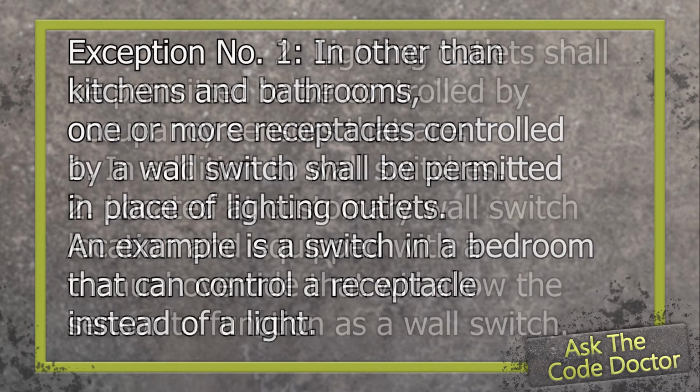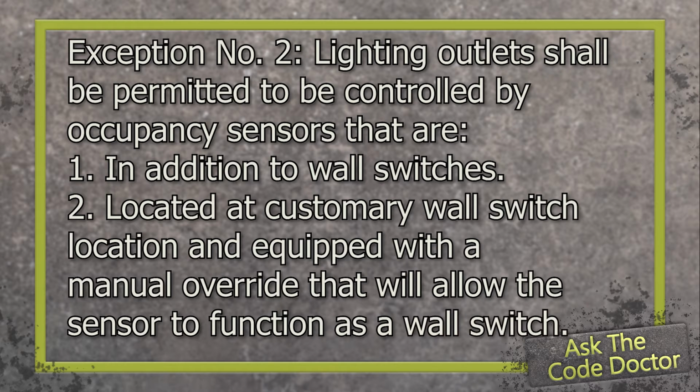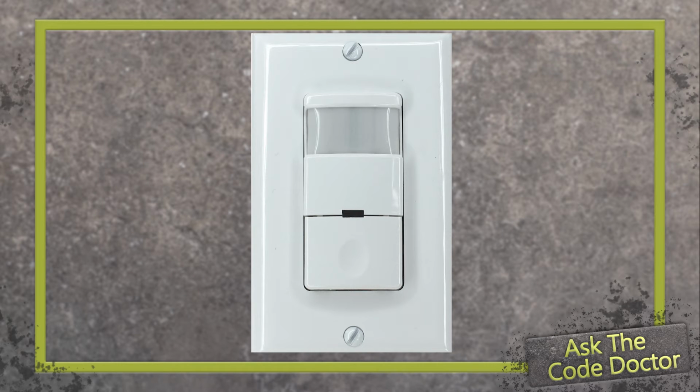Exception number 2: lighting outlets shall be permitted to be controlled by occupancy sensors that are in addition to wall switches, located at the customary wall switch location, and equipped with a manual override that will allow the sensor to function as a wall switch. Occupancy sensors are permitted to be used for switching lighting outlets in habitable rooms, kitchens, and bathrooms, provided they are equipped with a manual override or are used in addition to regular switches.